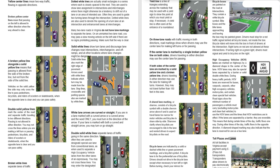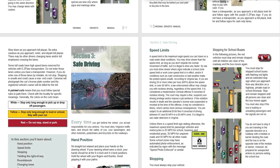Toll plazas and lanes. All toll facilities in Virginia accept payment using EasyPass toll transponders. Transponders allow drivers to pay electronically without having to stop to pay with cash. If you have a transponder, as you approach a toll plaza, look for and follow signs with the purple EasyPass logo. If you do not have a transponder, as you approach a toll plaza, look for and follow signs for cash-only lanes.